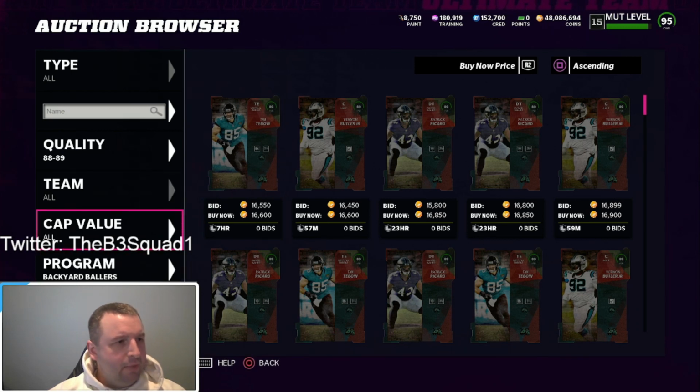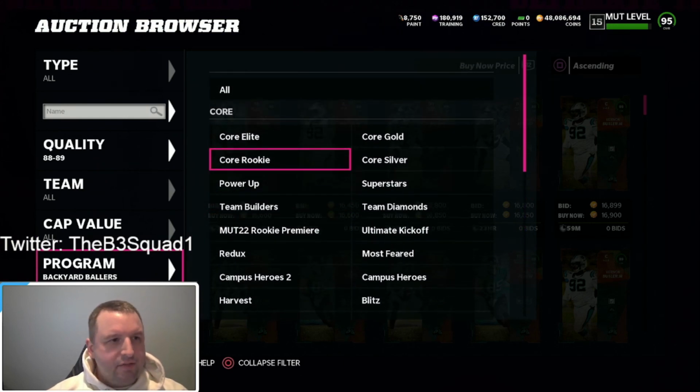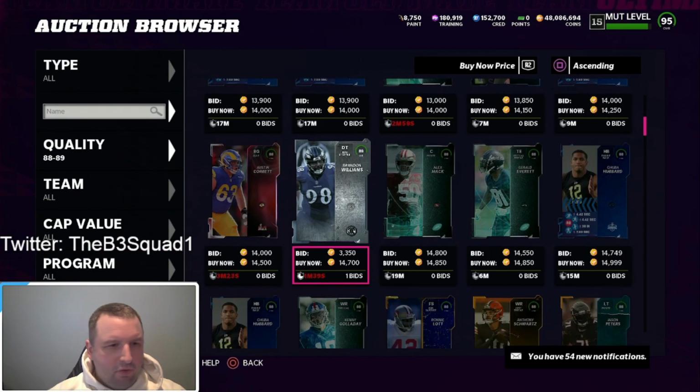Let's go ahead and take a peek and see if there's any other cheaper ways to get these 89s. And this is what you got to do, guys. Continually do stuff like this. I'm going to show you in just a little bit what set we are going to do. But let's go ahead and take a peek.